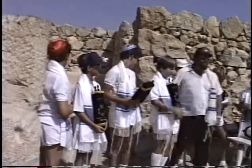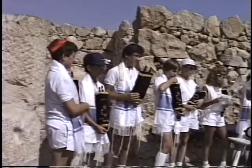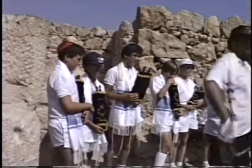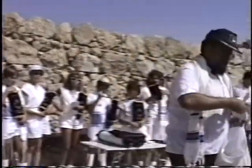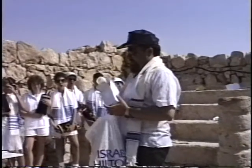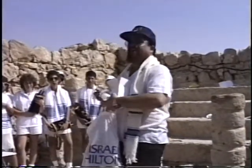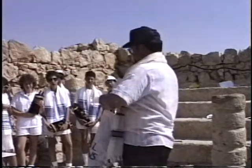Now each one of you boys received in the beginning of the service, on behalf of the state of Israel, the talit, the praying shawl. Now you may wonder why we neglected the girls. We didn't. So now each girl is going to receive from the state of Israel ancient glass tile candlesticks. You know what to do with them.